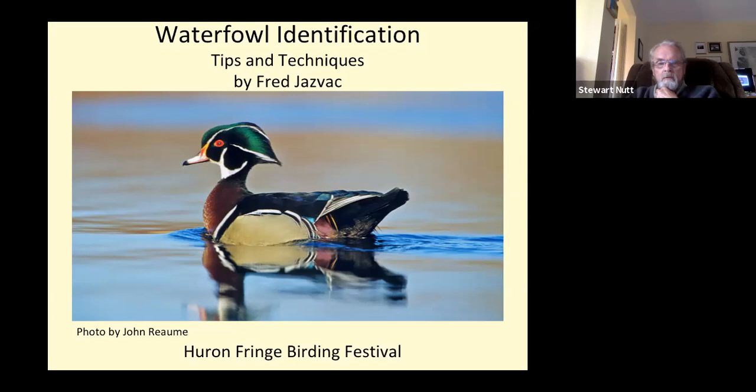At least monthly we'd be going out checking different areas for birds and bird watching. Fred's a member of the Hearing Festival Planning Committee, and although it's been on hold this past year, the group is really hopeful that it will occur in 2022 again at McGregor Point Park. Fred's led many outings for the festival, as well as for many other people in the area.